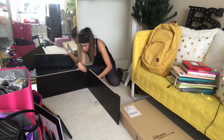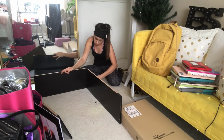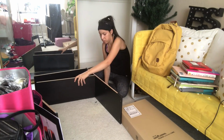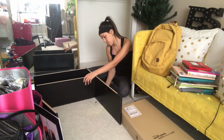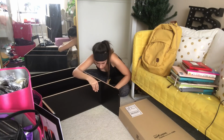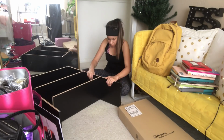It's tragic, I know. But anyways, first of all, my cubbies didn't even fit in it, and I thought there were more compartments in it, but it was just three long squares, and I really didn't like it. So I got another shelf. Yay!